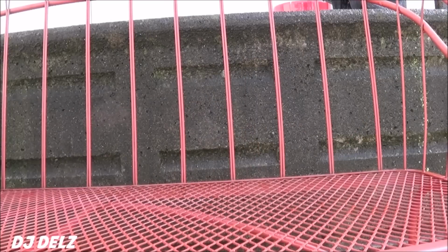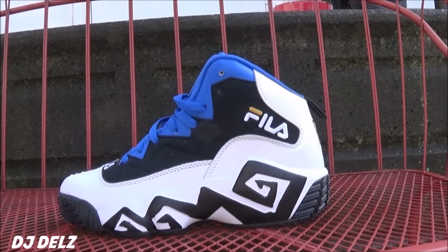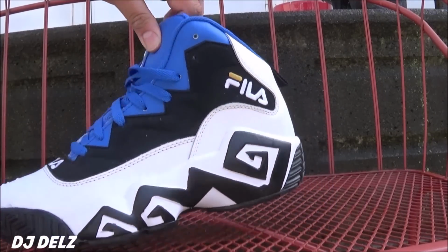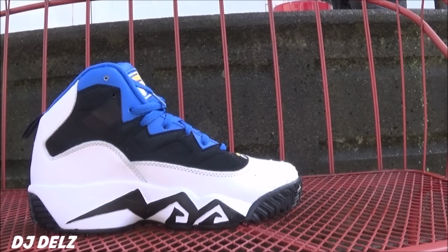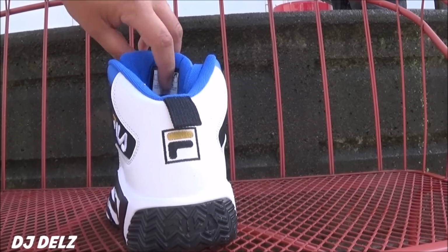Of course, I got to show you these Mash Burns. One of my favorite FILAs. Love these. There's nothing more, nothing less to say. They're just incredible, man. Love this shoe. Love the way the design is on the midsole. Real nice pop to it. Great silhouette. Once again, FILA gives you that real retro look, and I love that.